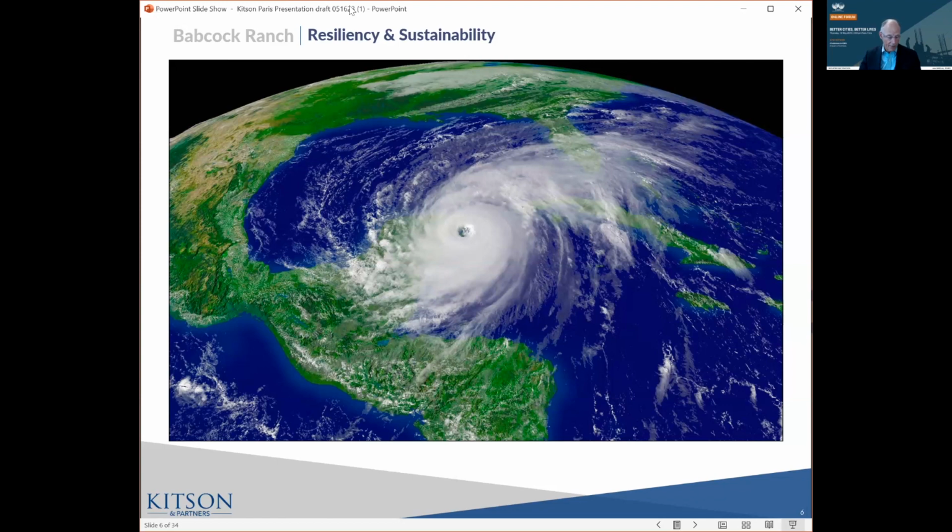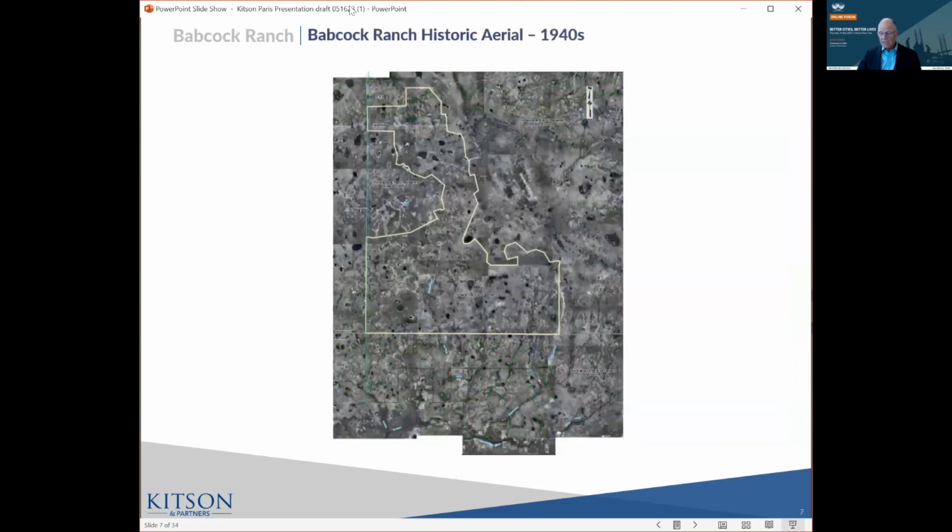So all the work, everything that we had done, paid off in a very, very big way. So how do we do that? Well, I think one of the things we did was we wanted to find where those natural flowways were at Babcock Ranch before we started building anything.